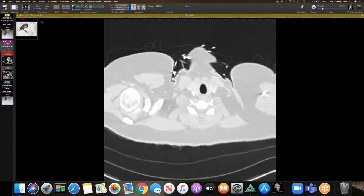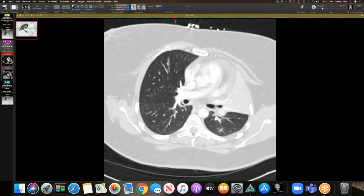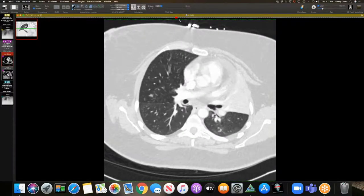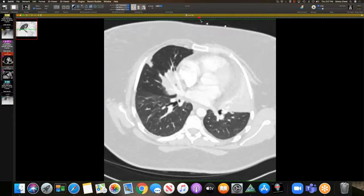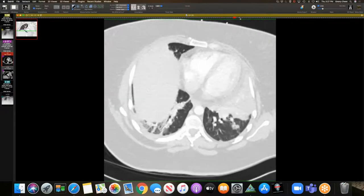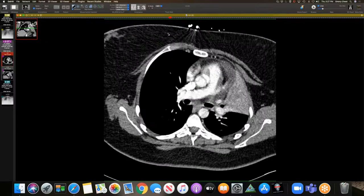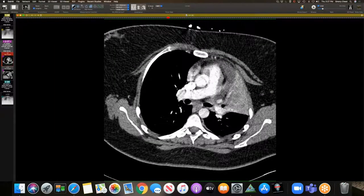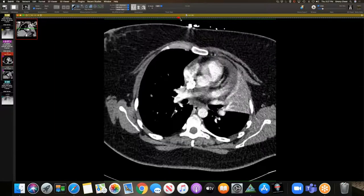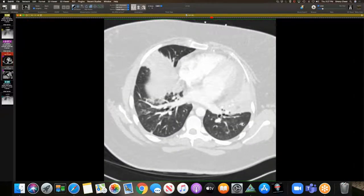She was admitted positive for COVID, and she also had a BAL and sputum culture. Both came back and grew MRSA. So here's her CT. Of course, like we saw on the radiograph, she has this consolidation here in the left upper lobe. And then the other findings here, these little nodules, they look well circumscribed.